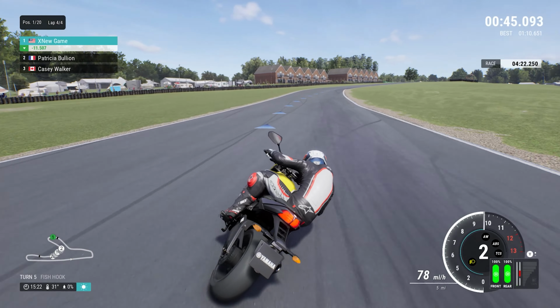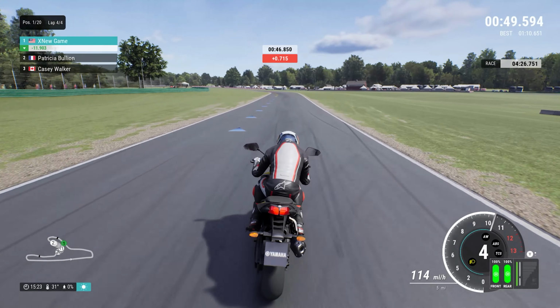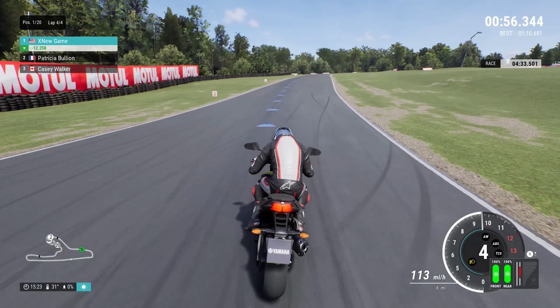Collectability: while the FZ1N may not be a collector's item, it has a dedicated following of riders who appreciate its versatile performance and streetfighter design. It remains a respected model in the sport standard category.